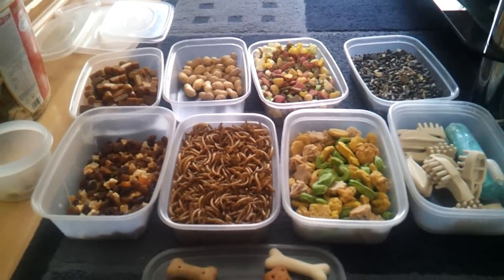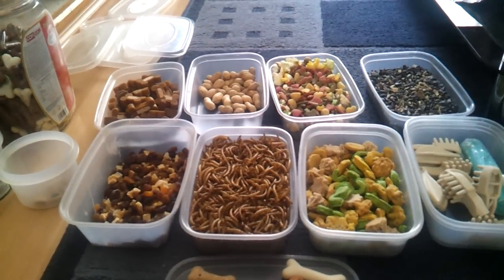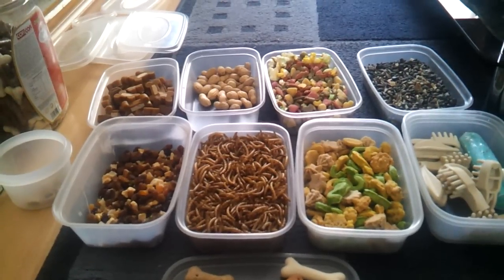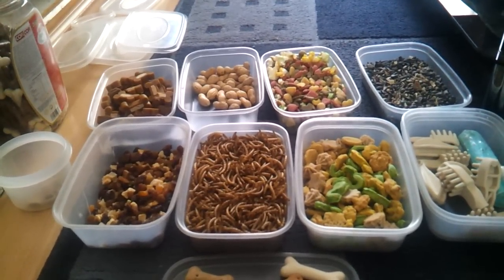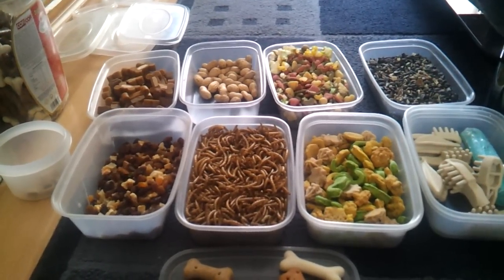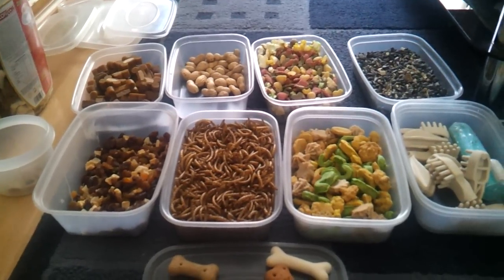So for those people who commented on my video saying, do you feed your hamsters treats, because you always have the same amount of treats all the time? I do feed them treats, I just keep them well stocked up. The hamsters get treats like every night, so yes, I do feed them.